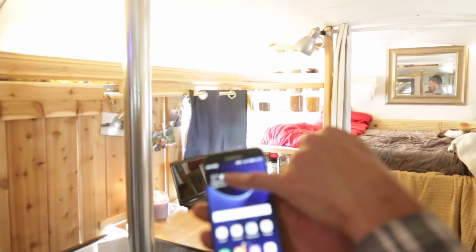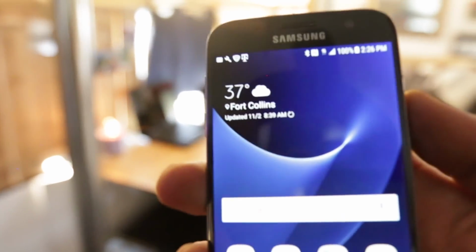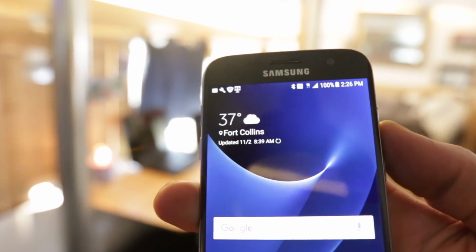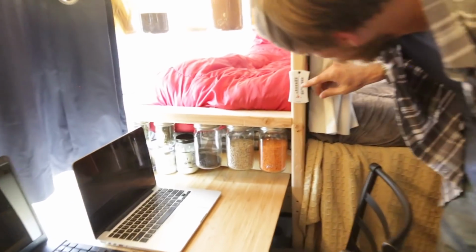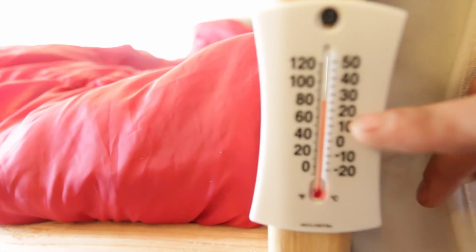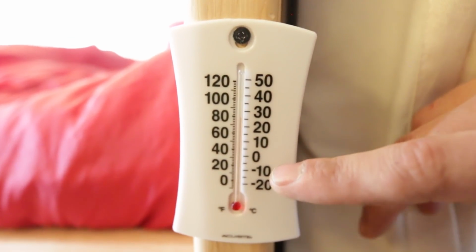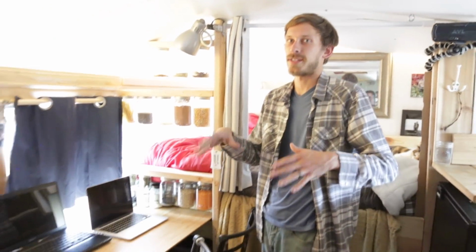All right, so it says right here, can you get that? So it says it's 37 degrees outside right now. And then if you come over here, can you get that? Says it's about 80 degrees inside right now, which is almost too hot. So 30 degrees outside, 80 degrees inside, super insulated.